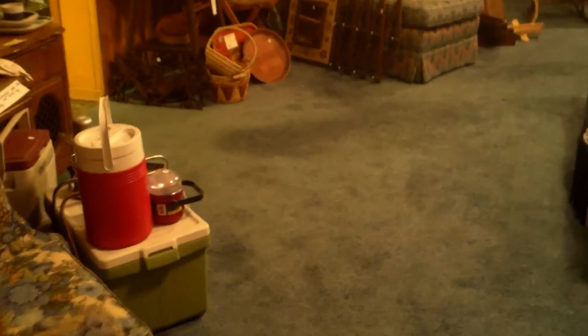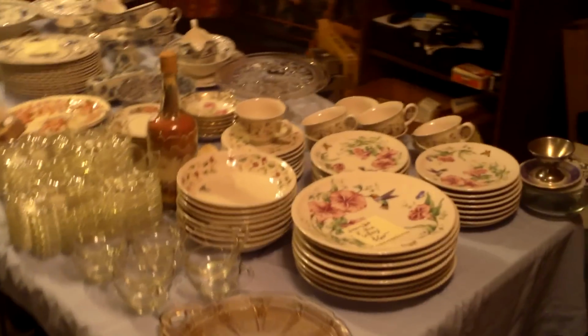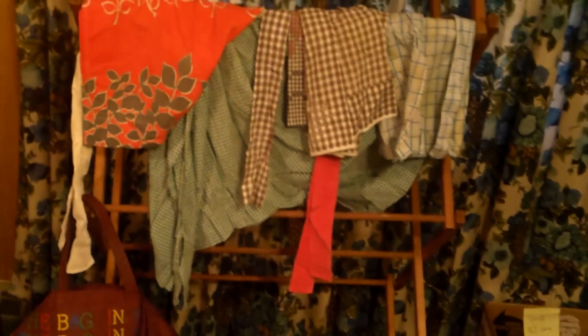I'm going to cruise up here. Finally, we get back into some light. This room, almost everything is in the tag sale. There's 2 sets of dishes. There's some great little snack sets there. And over on the other side, I'm going to have some interesting vintage, what do you call them, aprons and various linens.